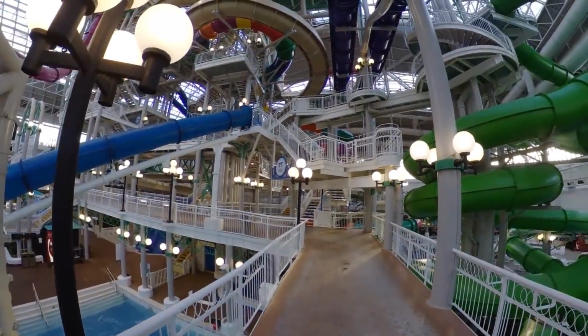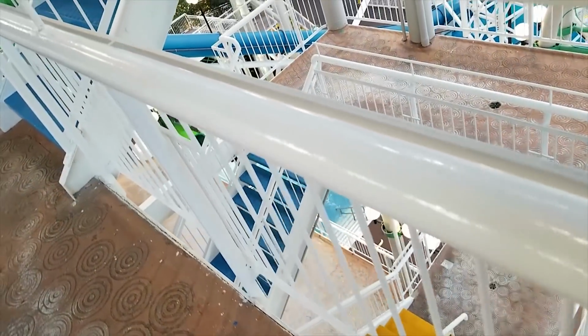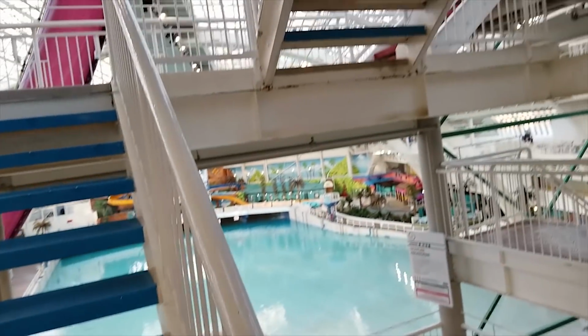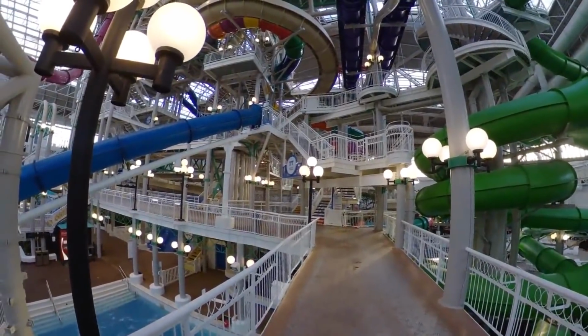This was an update I was not aware of before. They sanded down and repainted all of the white railings and posts on that slide tower. Okay, fine, so it's not that exciting of an update, but I think it should still be mentioned. I mean, sanding down and painting all of those railings and posts, it can't be the most fun job in the world. So we should at least mention that it was done.